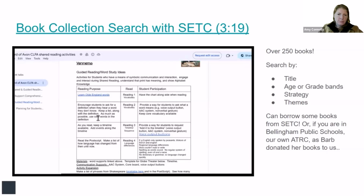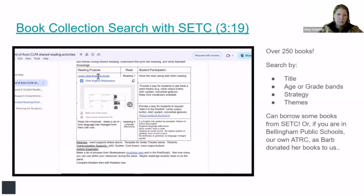For example, encouraging students to ask for a word definition when they hear a word they don't know, and your target might be vocabulary words. For this reading, you'd provide a way for students to ask what a word means, using a voice output button or an AAC system that has some core vocabulary available. Many of the activity planners will have visuals to support the activities. Remember, the goal is to use the AAC system the students have while doing these activities.